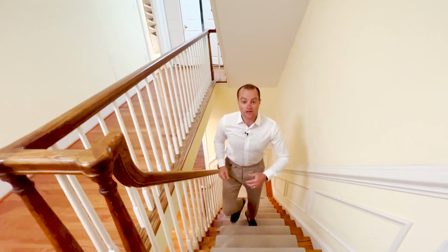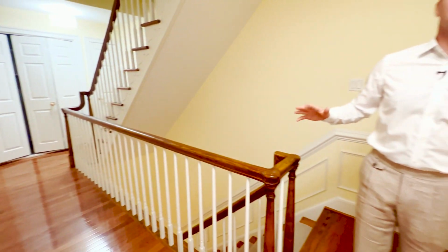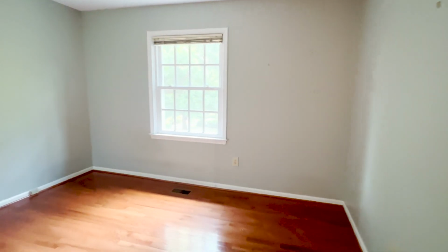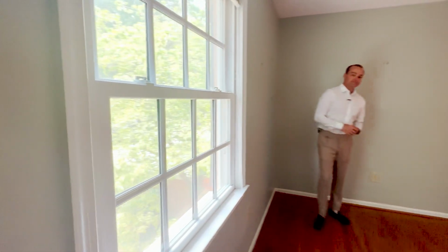So here we are on the upper level. We actually have 3 levels on this home in addition to the basement. So we're on the first level, which has all the bedrooms. So as you come up, you again have hardwood floors carried up into both of these bedrooms. So you have a nice bedroom here, which our folks use as an office, but you could obviously use it as a bedroom if you'd like.